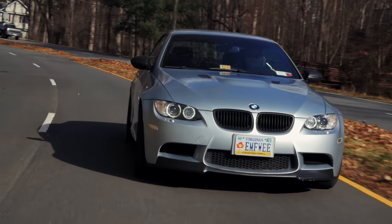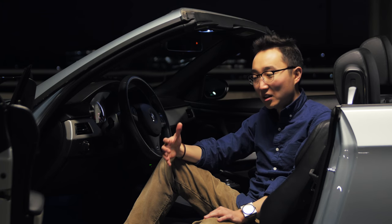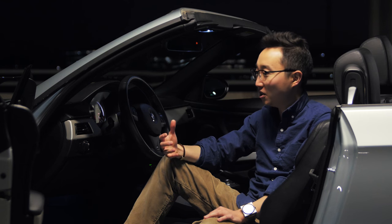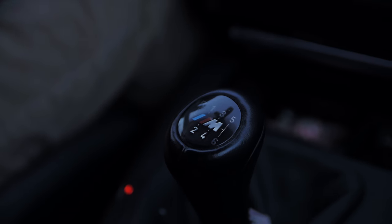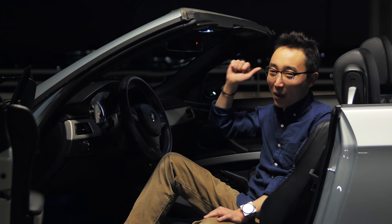But for me personally, it's really this combination of the driving experience, the aural experience, this visceral feel of handling the vehicle, shifting through the gears, feeling the wind in your face, and most importantly, hearing the engine, the induction noise up front, and what comes out back, the exhaust noise.